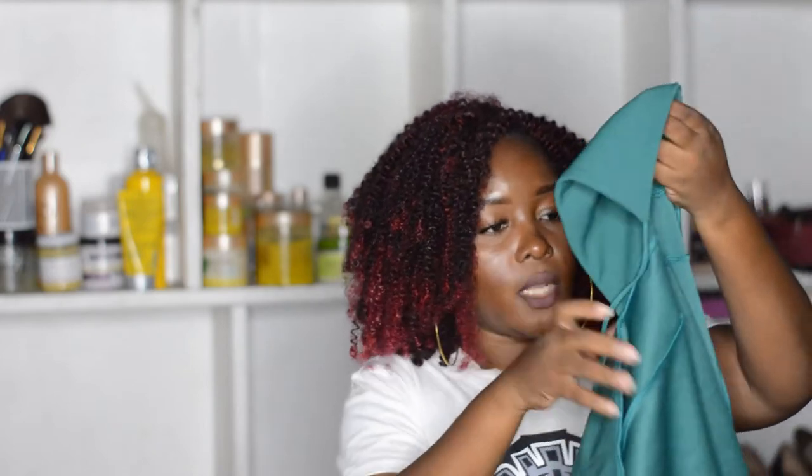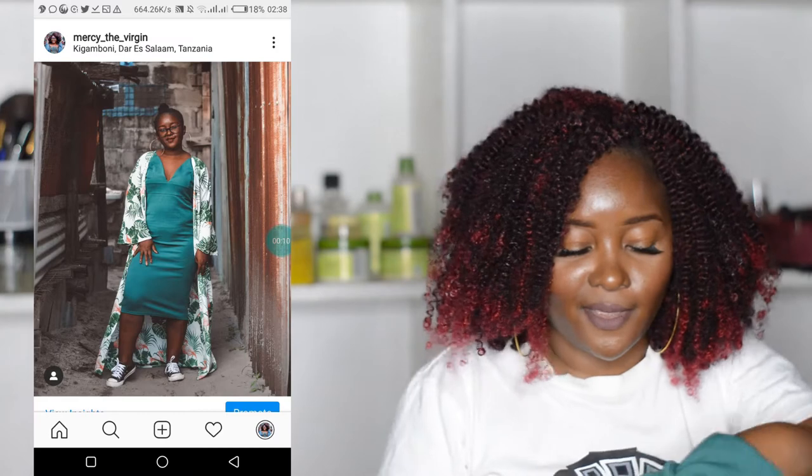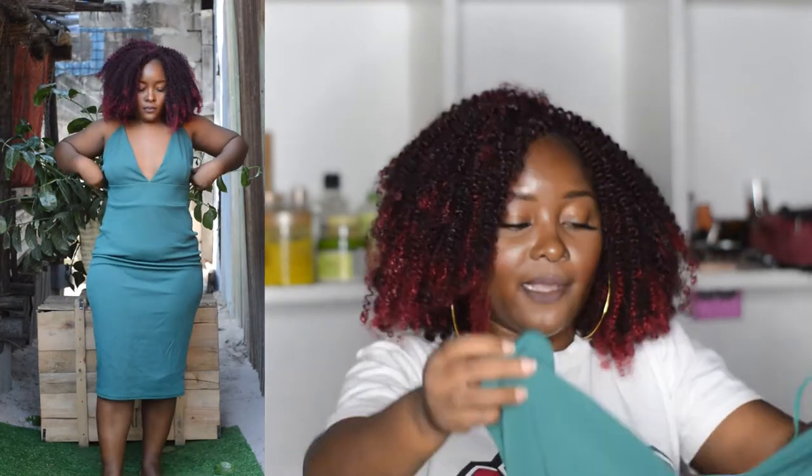So another one is this, the tag is yatoka, and I wore this in a picture. I'm going to insert it somewhere there. One thing I love about this dress is the back. Tunajua wengine hatujabarikiwa kihivyo, especially our stomach areas, but let us show our backs despite us being fat. So I love the back.